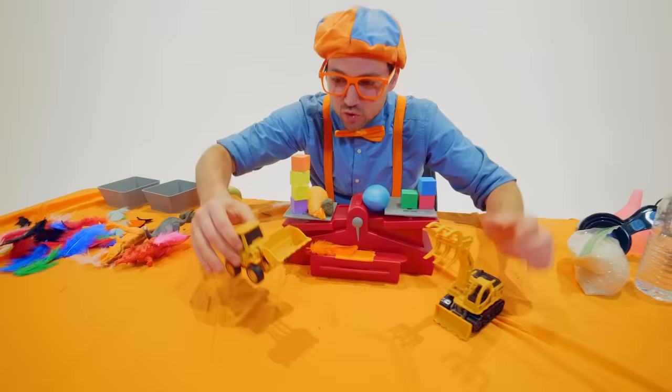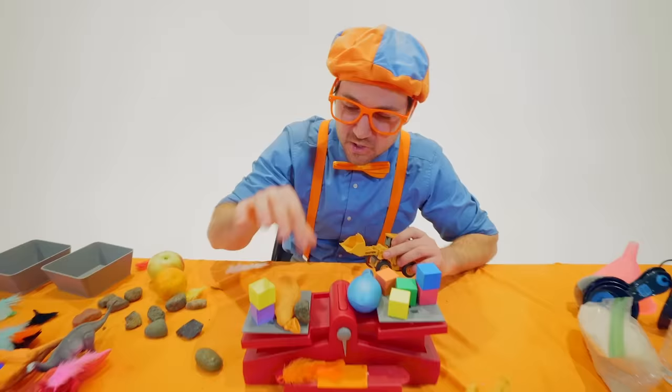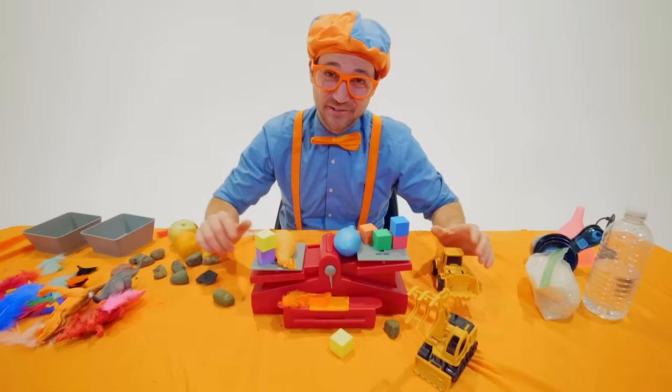Put in the blocks, here we go. Go to the other side, dump them out. There we go. 2 more blocks on this side. Let's see. Maybe the rock will make it heavy enough. Whoa! It for sure was heavy enough.